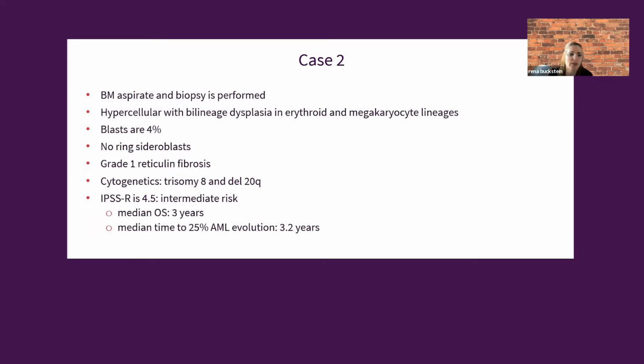So you do a bone marrow aspirate and biopsy. You've ruled out all reversible causes of his cytopenias, and then proceed with the bone marrow aspirate and biopsy. And he has myelodysplastic syndrome with bilineage dysplasia. So he's MDS-MLD. His blasts are 4%. He has no ring sideroblasts. He's got early reticulin fibrosis. His cytogenetics are intermediate with trisomy 8 and del20q.